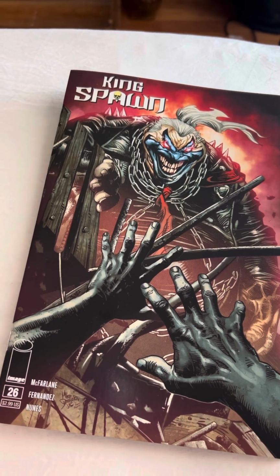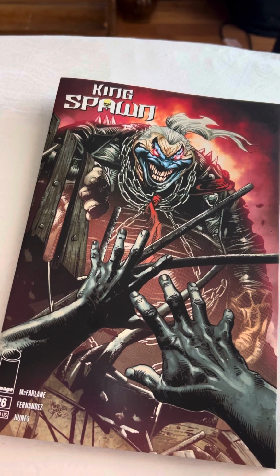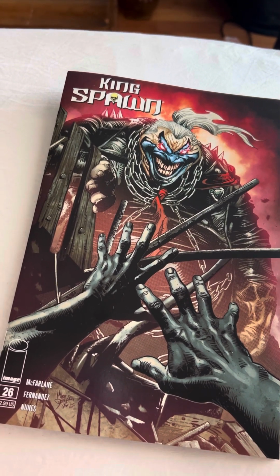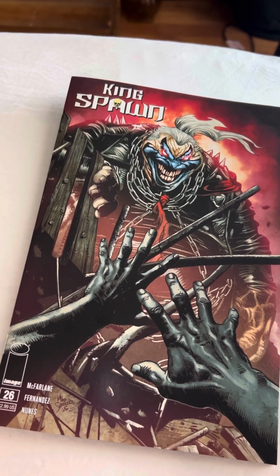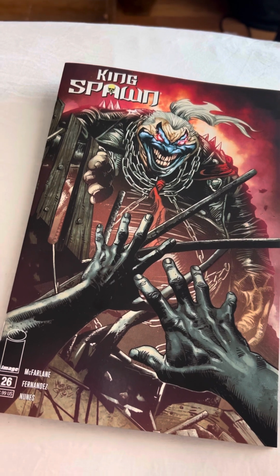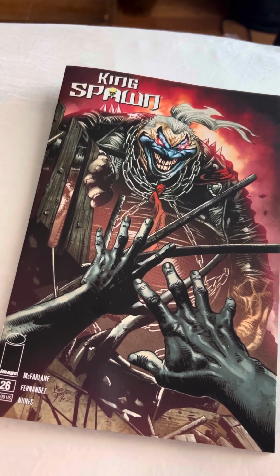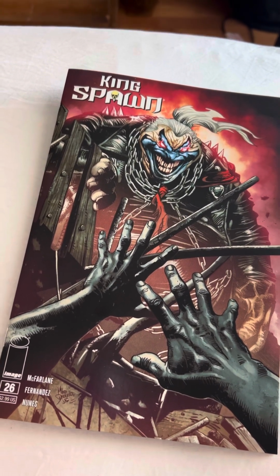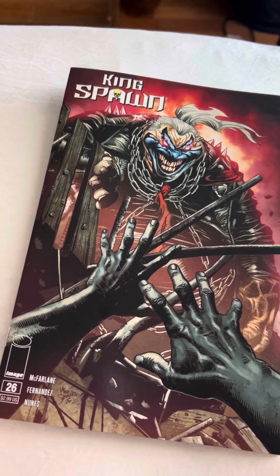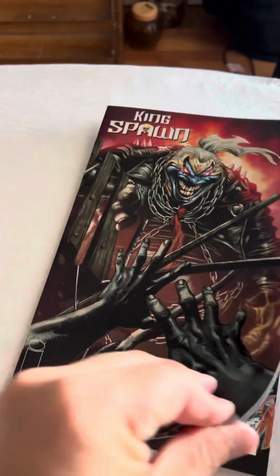Spawn is one of those modern superhero characters that has broken through so well into movies, into animated series, comic books, video games, toy line, action figures. McFarlane hit the jackpot, and just amazing stuff. So let's get inside this comic book.